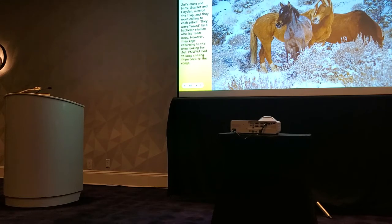So Scarlet and Hayden were outside this trap, and they were calling to Jet in the trap. Both Jet and Scarlet were just calling and screaming, trying to figure out how to get back together again. And then they were saved by the bachelor stallion, who came down and led them away. However, they returned every day for days after the trap was empty, looking for Jet. The advocates had to keep chasing them back, otherwise they would have gotten trapped too.